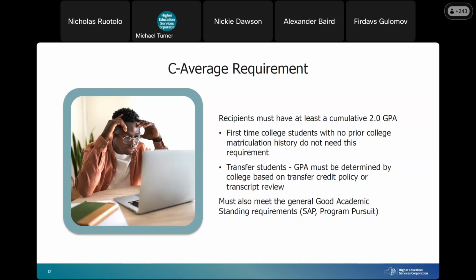Another question about transfers in GPA. Again, I'll repeat what I said. It's based on your transfer credit evaluation policies. If you're bringing in transfer credits at a C average or better, then they're coming in as a 2.0, then they're fine. If your transfer credit policies are more generous and you take less than a 2.0 graded class to bring them in, then you'll have to evaluate them at the GPA that you bring them in on or the GPA that they left their prior institution at. And if that's less than a 2.0, then the student would not be eligible. So it's very simple. Do we consider the 2.0 based on transfer credit evaluation, or do we consider the student less than a 2.0 based on our transfer evaluation? And if it's less, they're not qualified.